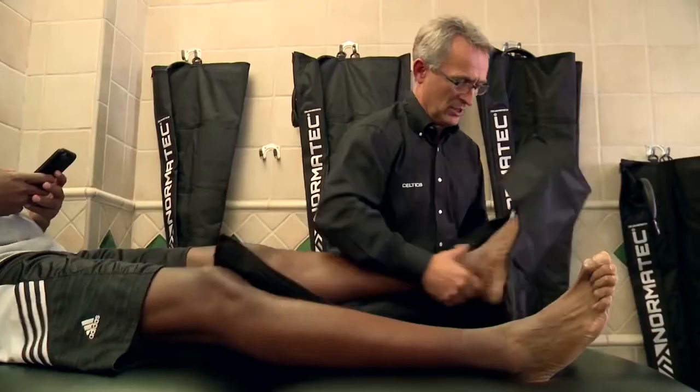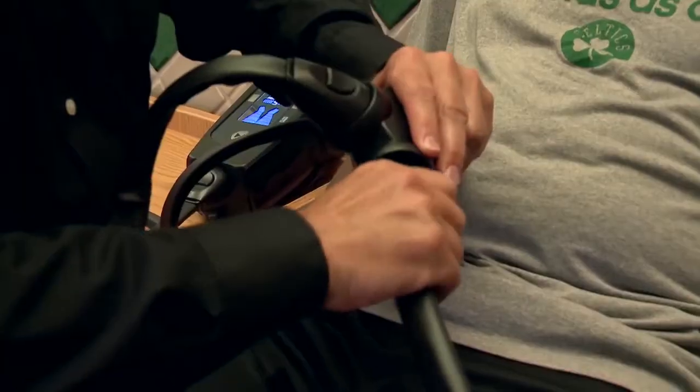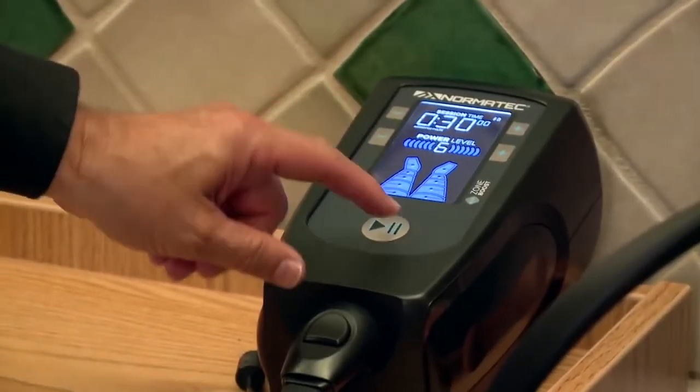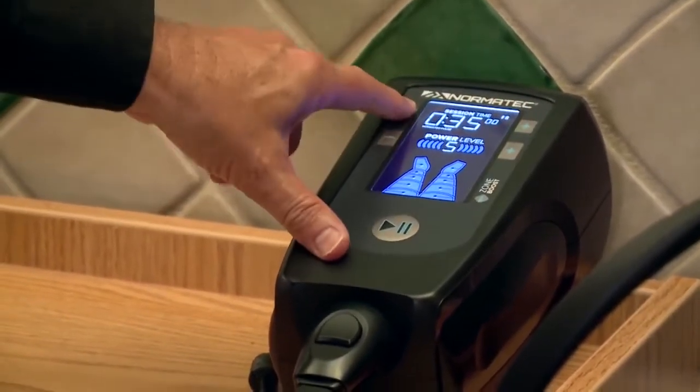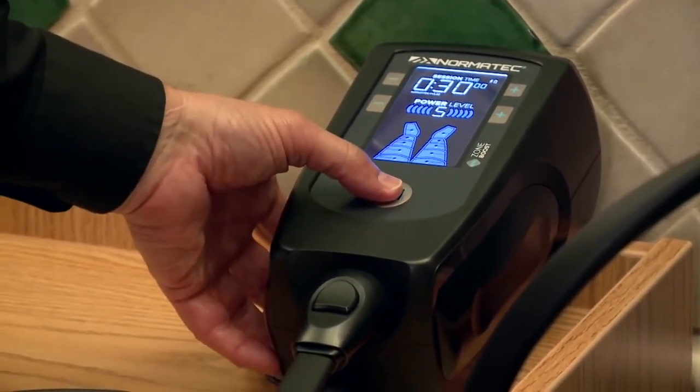So we will utilize it that way. The advantage of, say, with the NormaTec is there are different settings that you can put on the unit itself, so that we can progress from a light compression to an increased intensity. We can change the time. It's very flexible in that aspect.